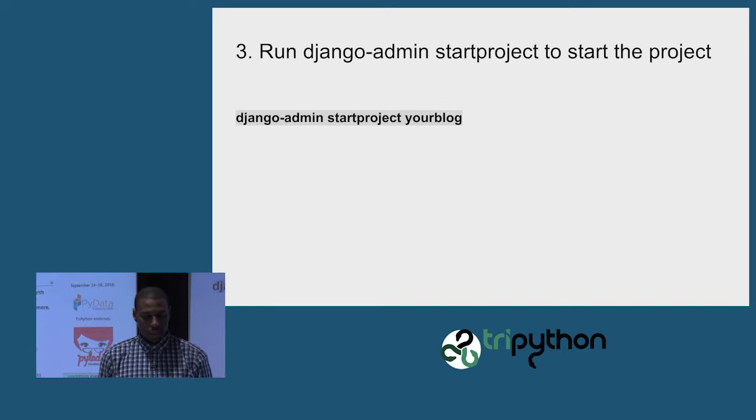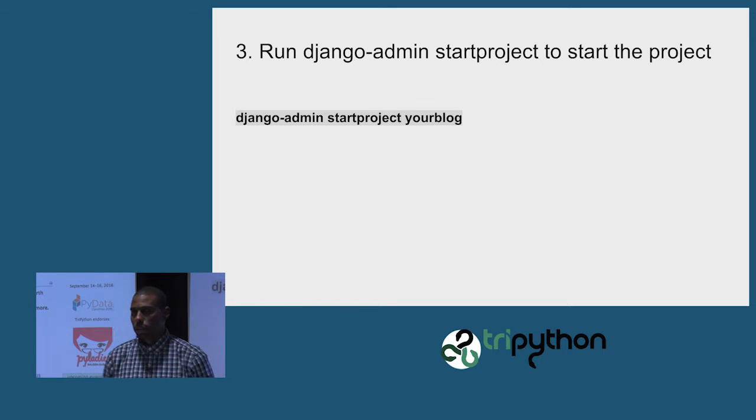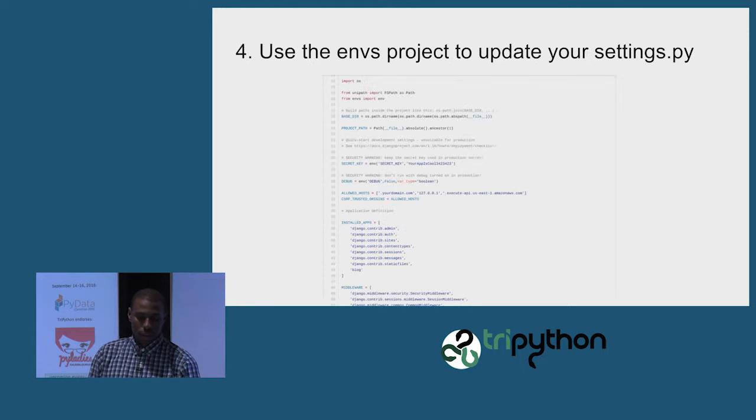And this is more Django-specific stuff, but I figured the easiest way to talk about this is to go down a specific path. So it was either Flask or Django, and I chose Django. So create a project. If you use Django, this isn't anything new.